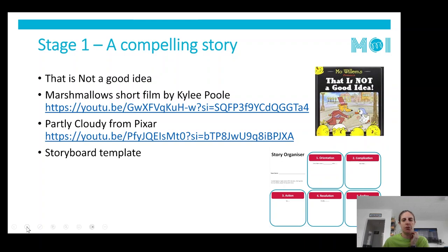Then I get them to create a quick storyboard of their story using something like this, a story organizer. So look at how does a story start and how does it end. Push them for a compelling and interesting story. How can the audience be involved?